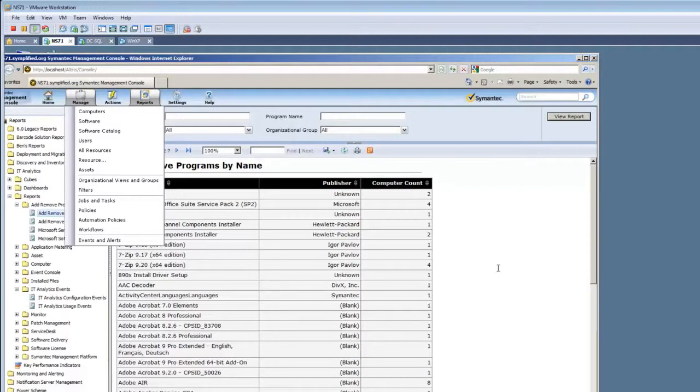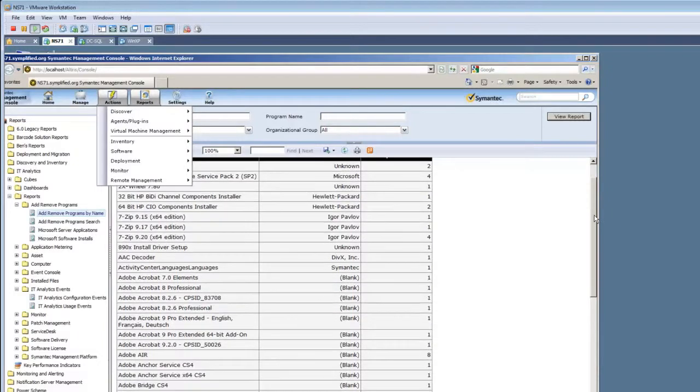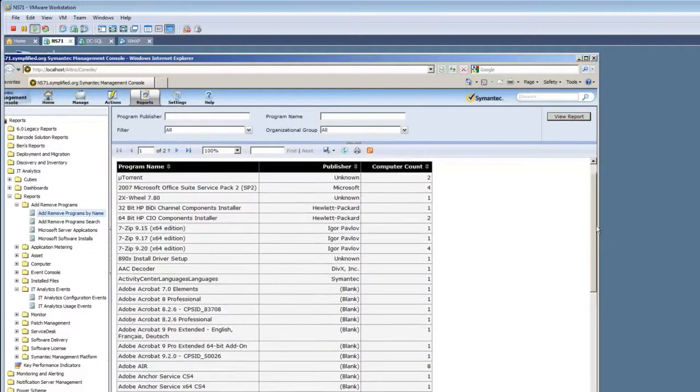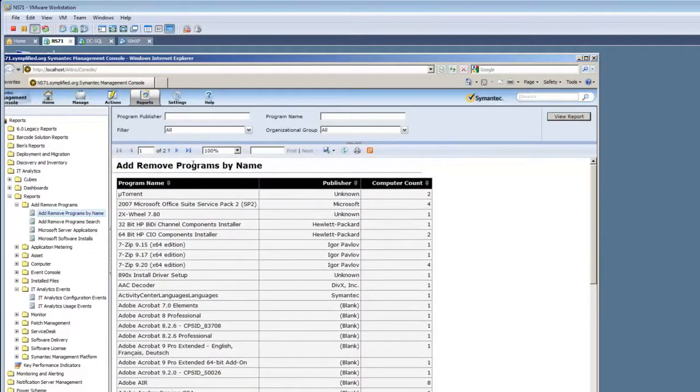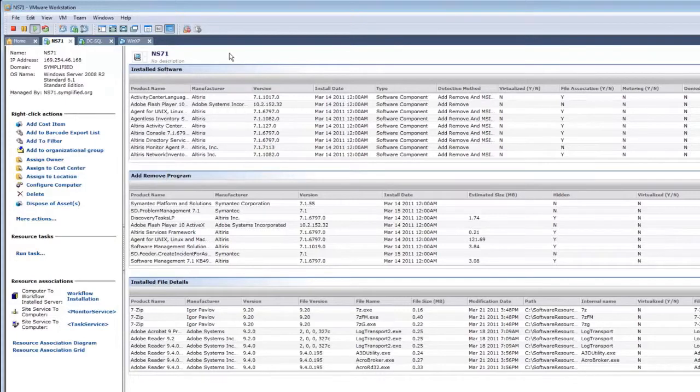What we have here, and I'm going to sort of start backwards, is a report that shows us the Add/Remove Programs in our environment by name. Now, just to back up a little bit, what I've done is go into my console, and I've gone to one of my resources, and I just wanted to run through some of the things, and I am going to go full screen on this.